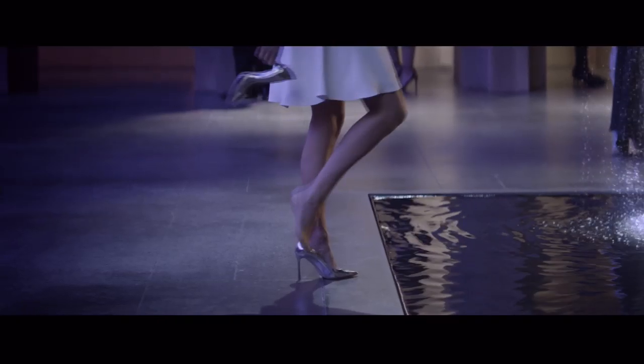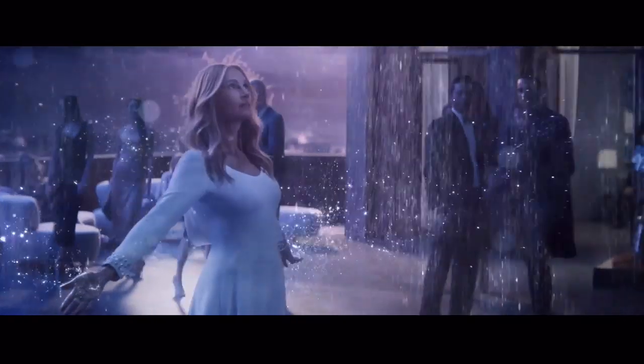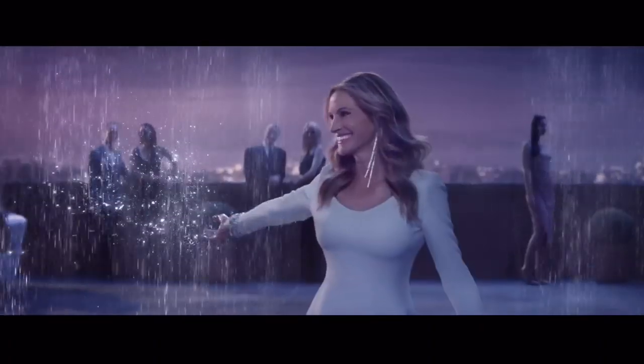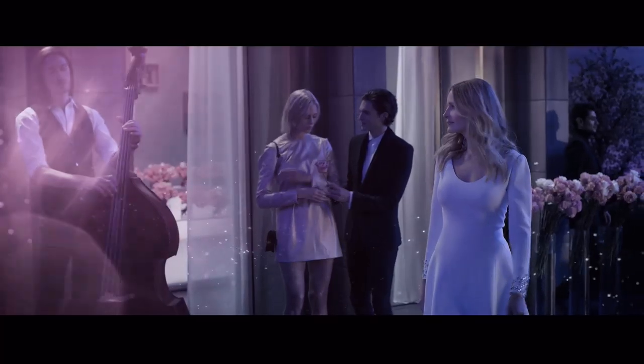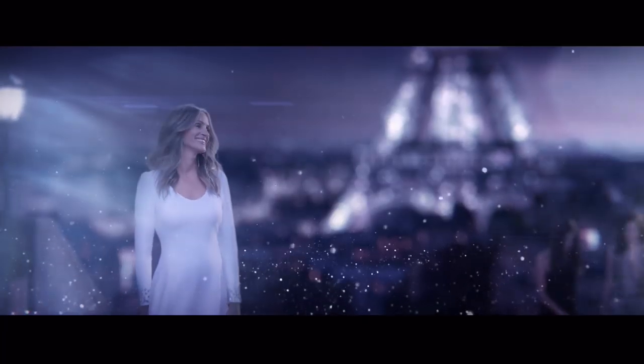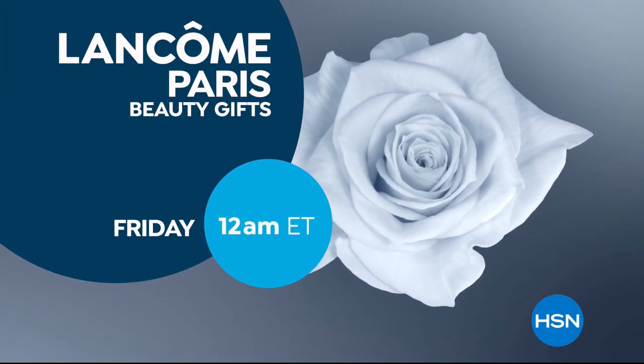Shine bright tonight. You and I shine bright like a diamond. Shine bright like a diamond. Who will you make happy today? Shine bright like a diamond. La Vie est Belle, the iconic fragrance, Lancôme.